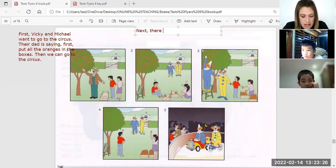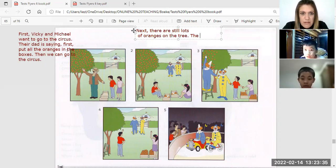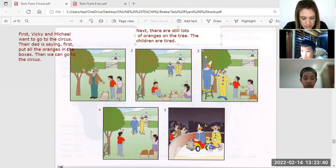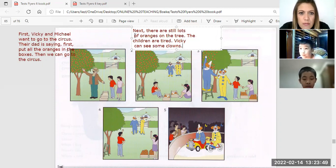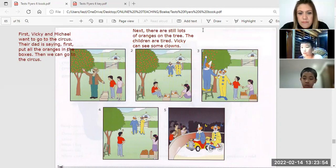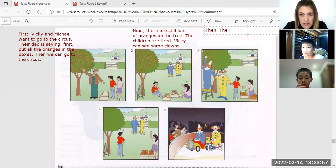Next, there are lots of oranges on the tree. The children are tired. Vicky can see some clowns. Then the clowns are helping the children.